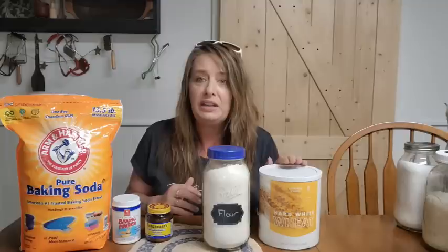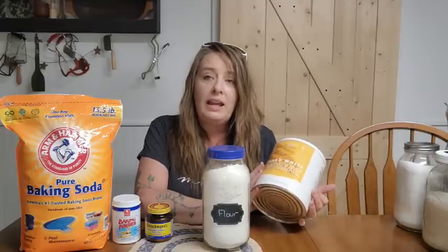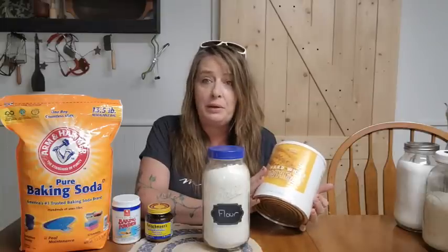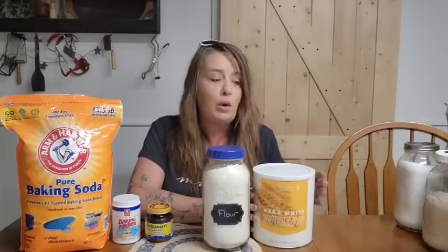So we just leave it in these containers when we get them. These are from the LDS store. They have the best deal that I have found on wheat berries. And the shipping is affordable, and per pound it's affordable. So when we get these in, we just store them just like this. We don't do anything to it.